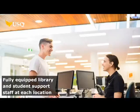And it doesn't matter which location they're based at, they still get the full student support experience and also a fully equipped library. I guess the only difference is that Toowoomba has more of that campus vibe. So if they're looking to join social clubs or some of the sports clubs as well, then that's mainly offered at Toowoomba campus.